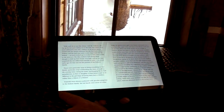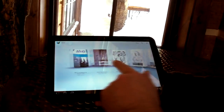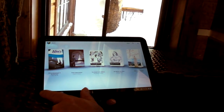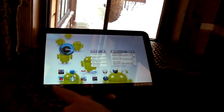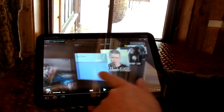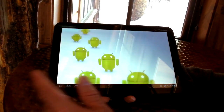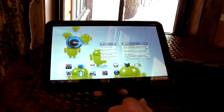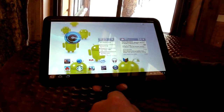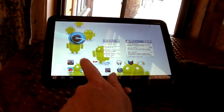That's the books application then, and there you can see them on a carousel. I don't have many in there yet, just trying that one out. Music, similar kind of carousel here. Again, the visuals are good with this RenderScript graphics engine that Google has come up with for this. Games look pretty good as well. I won't start up a game here, but I've got Angry Birds and Dungeon Defenders, which look quite impressive. Video looks very impressive as well.